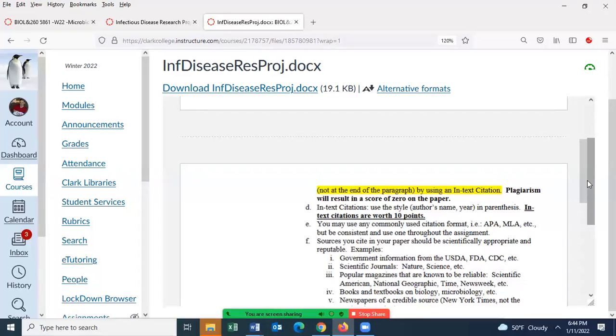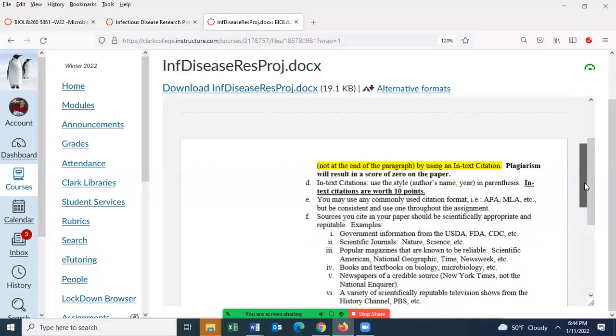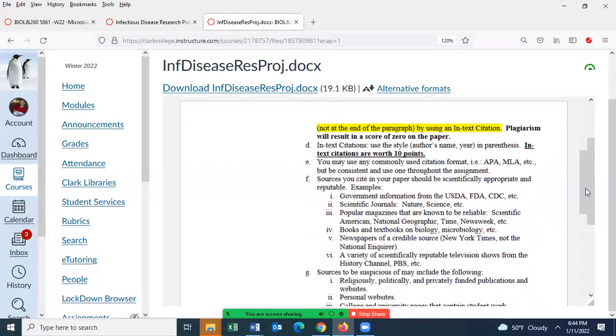In-text citations will be worth 10 points. So make sure you use the in-text citation correctly. What you should do is state the information and then in parentheses, state the author's name of the citation, comma, the year of the citation in the parentheses.